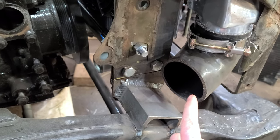So here I got the turbocharger impeller housing off, just having a look at her. She looks in pretty good shape. So now I'll put her back together and give her a little clock in the right direction. All right, so I got her clocked in and it misses the shock tower here. And then it's a short run right from here to here.